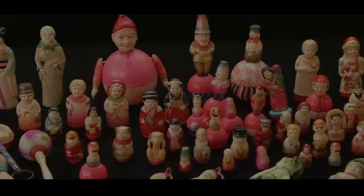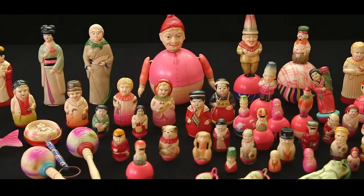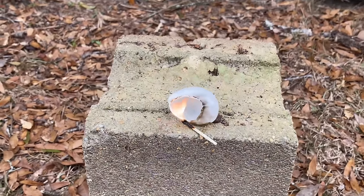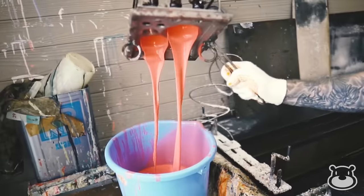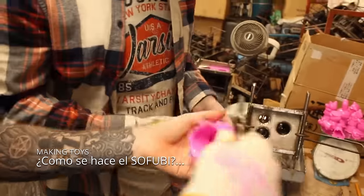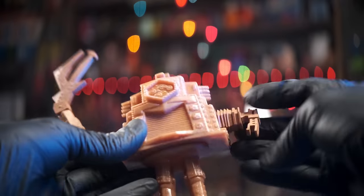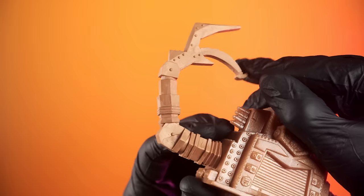SOFUBI manufacturing has been going on since the 1950s. This was back when toy manufacturers were deciding, maybe we should not make toys out of celluloid anymore. Here's a ping pong ball made from celluloid, which is quite flammable. So they started using plastisol, a suspension of PVC particles in a liquid plasticizer, resulting in a pleasantly soft plastic feel. And the plastic formulation can be varied to yield more softness. Check out the softness of this right here. Very pleasant. Or it could be less softness.